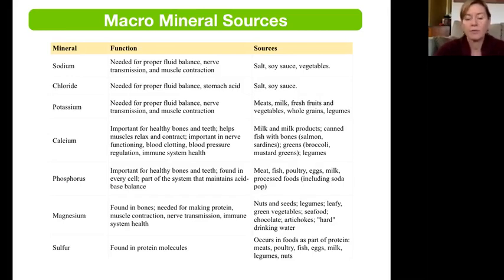Phosphorus, which is important for healthy bones and teeth. It's found in every cell, and it's part of the system that maintains our acid-base balance or our acid-alkali balance. Phosphorus is found in meat, fish, poultry, eggs, milk, and processed foods, but we don't obviously want to use processed foods, because it's a phosphoric acid. We recommend you don't get your phosphorus from soda or processed foods.